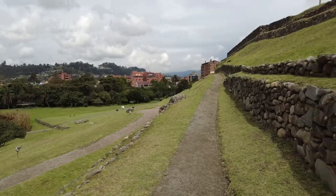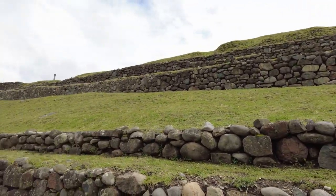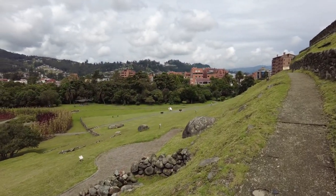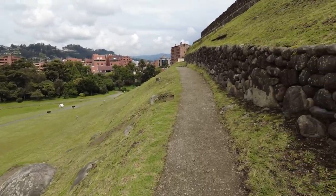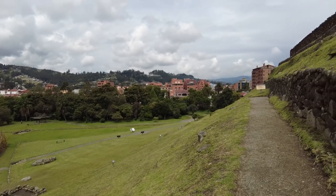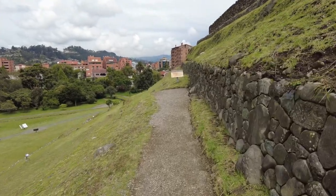Very cool. This is really, really cool to look back up to and to see all the stones laid in here to tier this hill so that you can have a path to go up. And of course, just on the other side of those trees, that's where the river is. The river Tomebamba. So of course this spot on a giant hill with a flat area here, right next to a river. That's like the perfect place. Oh, there's a sign over here I want to check out. It's the perfect place to build a settlement like this.